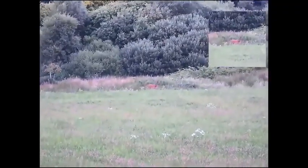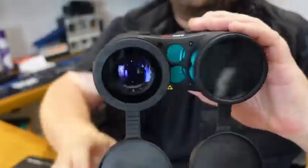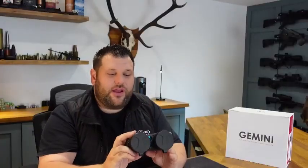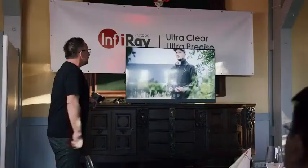Have to be the best thing that I have ever used so far. There's nothing they can't do. One simple button changes from each mode. They're what everybody has been asking for all along, and InfiRay have brought it out. Let's continue.